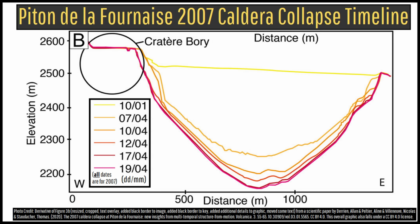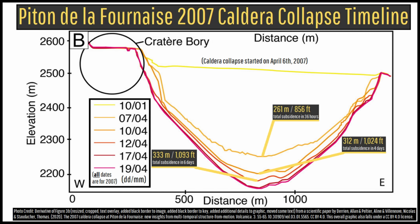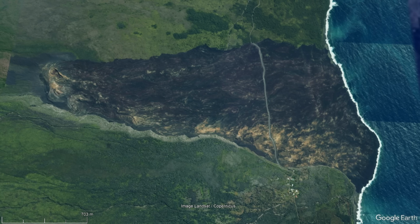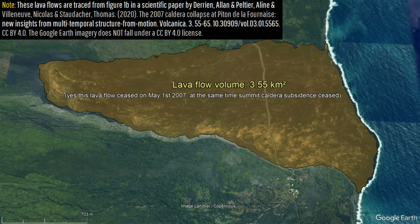This subsidence was most rapid during the first 4 days, with more than 3/4 of subsidence occurring in that time frame. These collapse events, which produced ash emissions, would continue until May 1st, although became less frequent over time. The end of Caldera's subsidence, which had deepened the summit by more than 1,000 feet in some spots, occurred at about the same time the flank eruption ended.